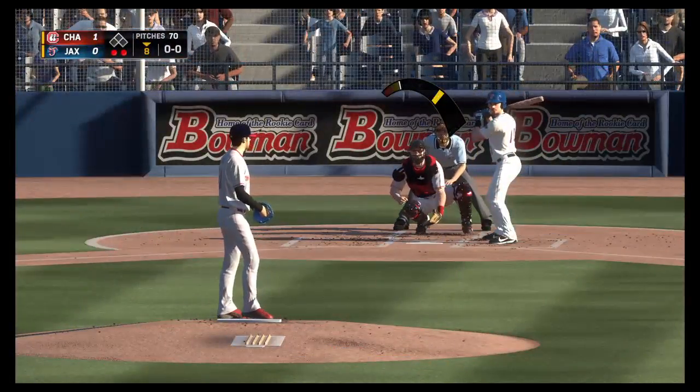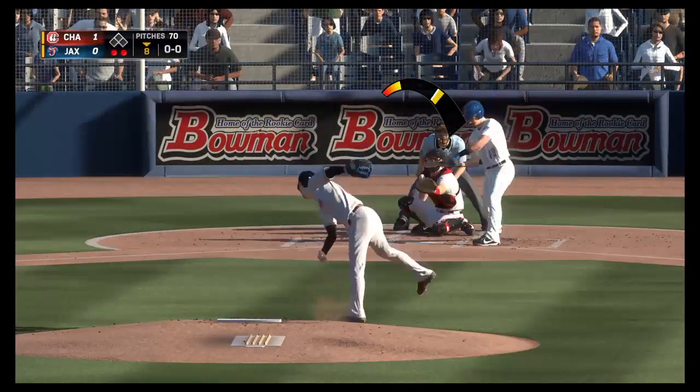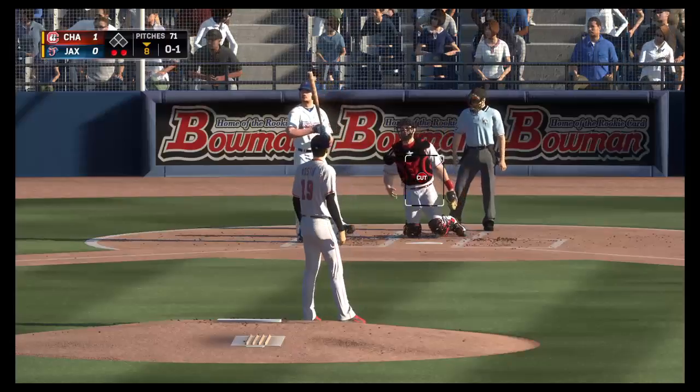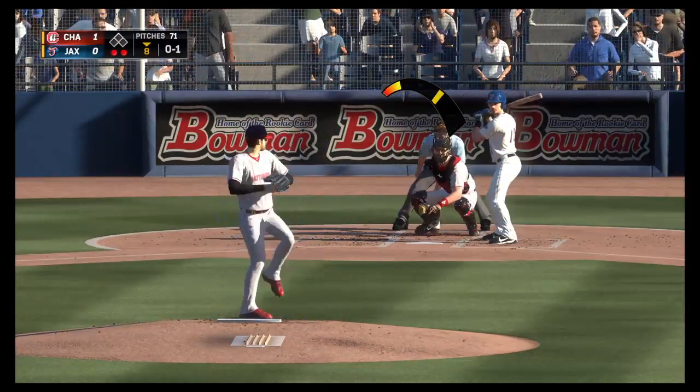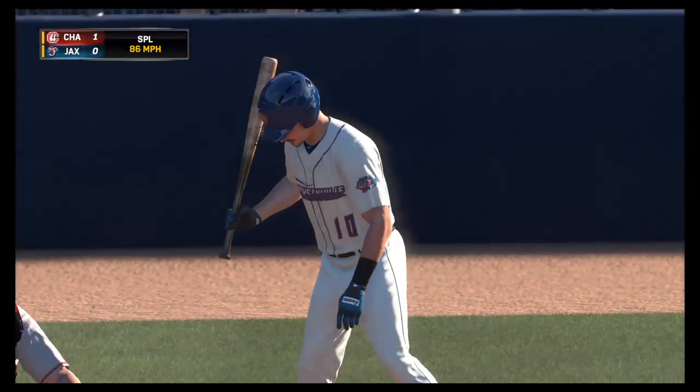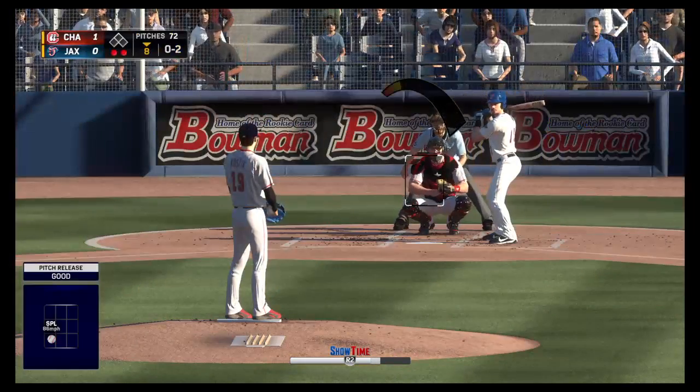Right-hander starts to loosen up in the bullpen now. Shortstop, Justin. Sliced hard but foul. Look out over there. Into the windup. Here comes the 0-1. Strike 2 on a pitch that catches the outside.